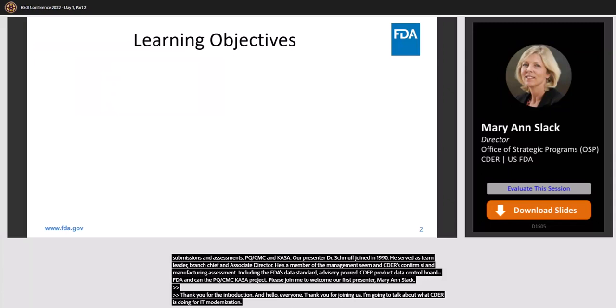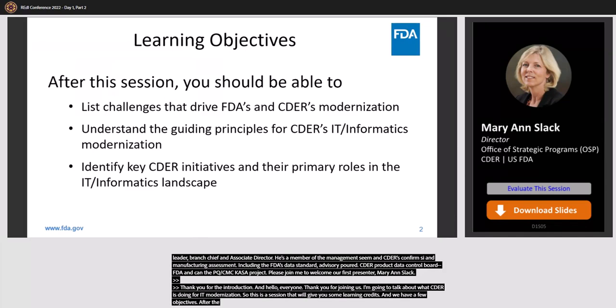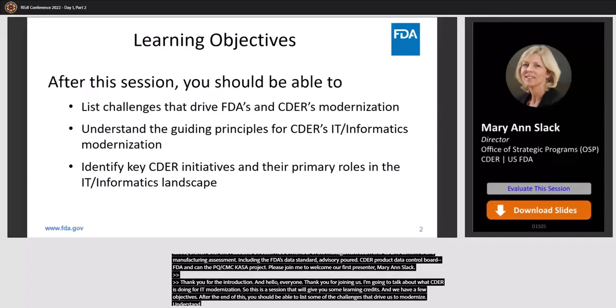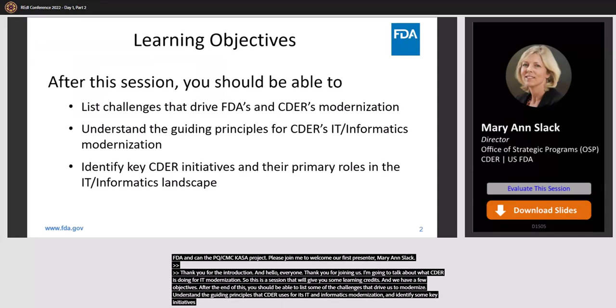This is a session that will give you some learning credits, and we have a few objectives. After the end of this, you should be able to list some of the challenges that drive us to modernize, understand the guiding principles that CDER uses for its IT and informatics modernization, and identify some key initiatives and what the primary role is in this informatics landscape.